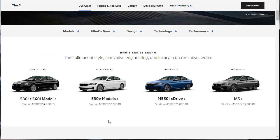So we had a really thorough introduction, so all we really need to do is check the exterior colors, and go through all the features of the 2021 5 Series, and then we can jump into the build of the M550i xDrive.